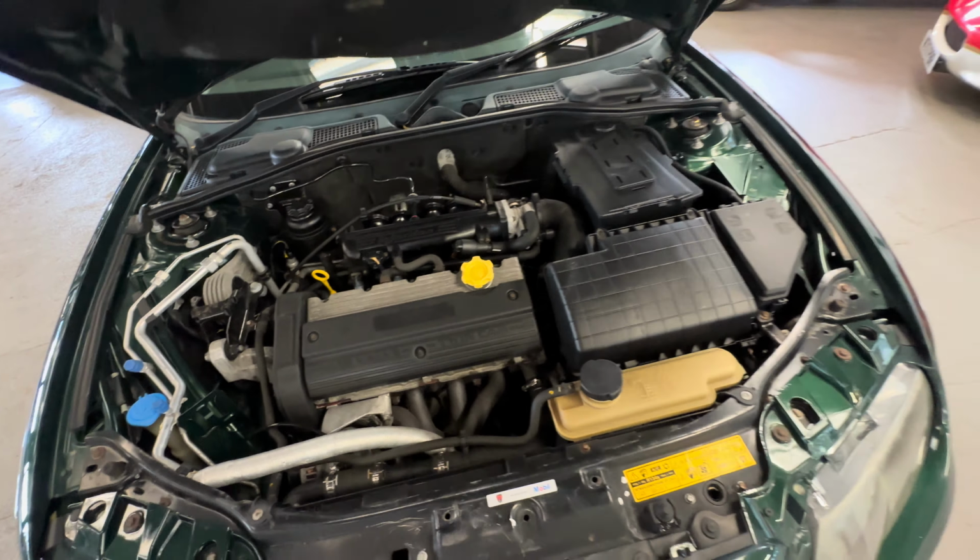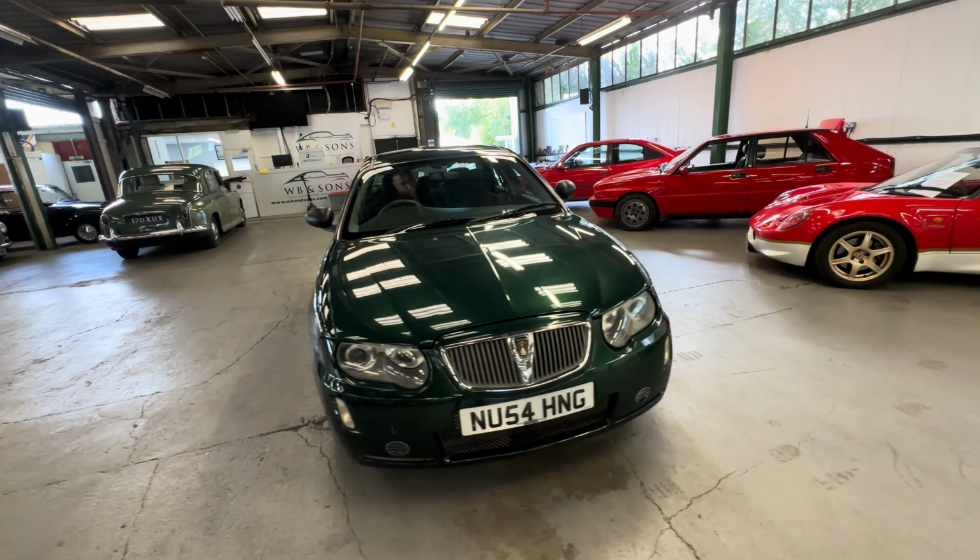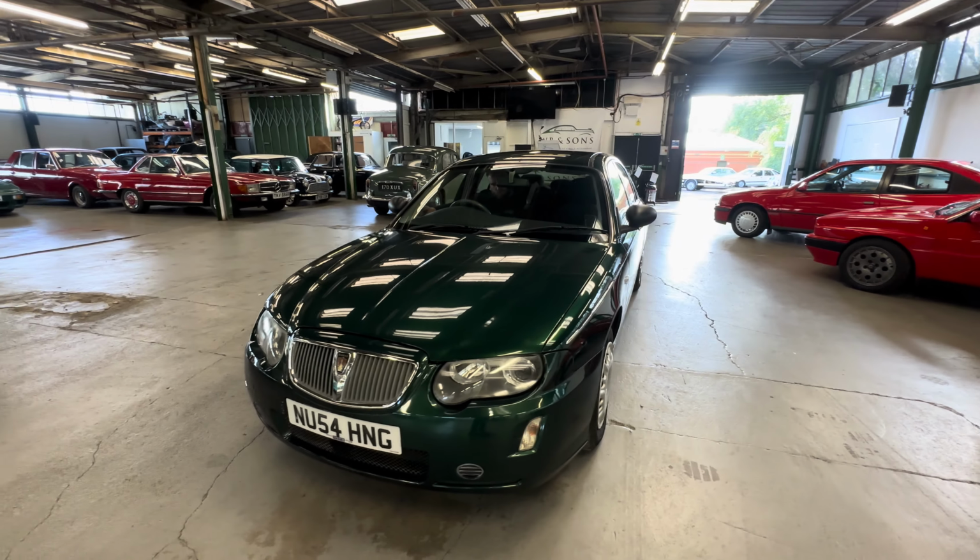And there you have it. The 54 plate Rover 75, 27,024 miles showing on the clock on this one. Lovely, lovely colours as well.